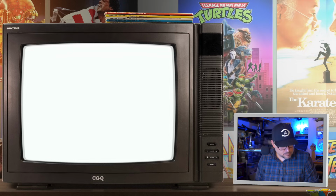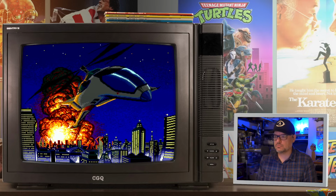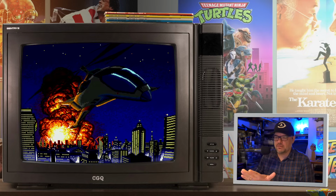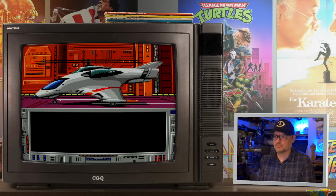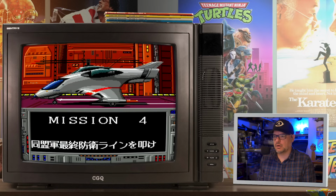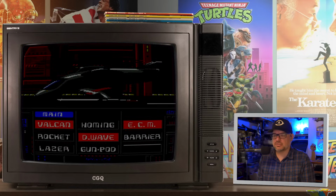And so that was stage 5. Stage 6, we still want to keep that D-Wave. It's pretty cool pixel art as well. Whoever did the pixel art for this game is very good at doing flames and explosions. All right, so it's mission 4, but like I said, it's stage 6. And we're not going to change anything, so let's just get started.